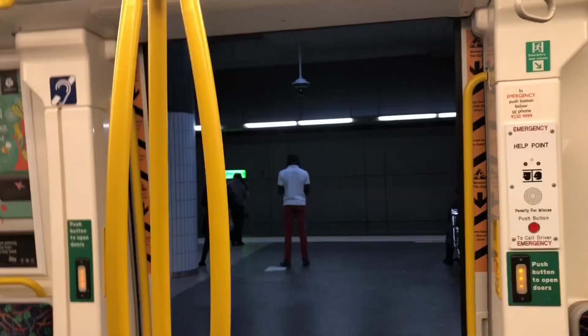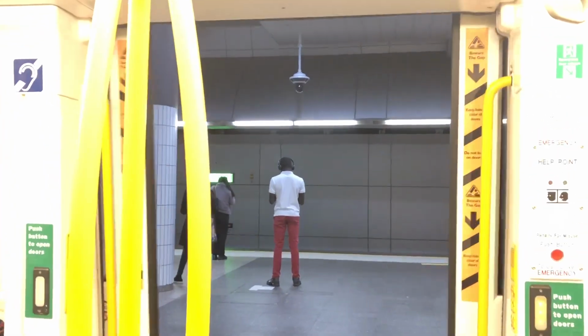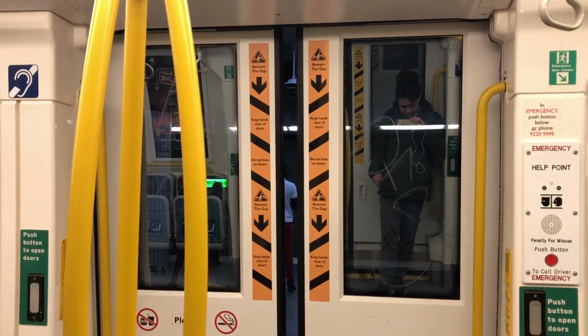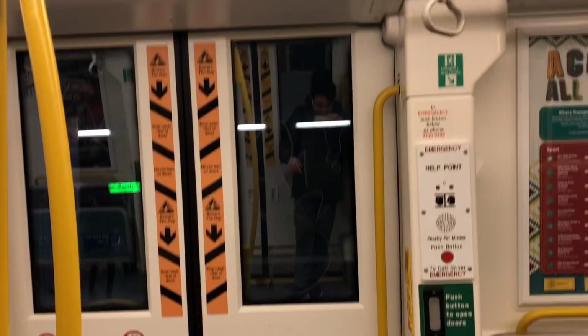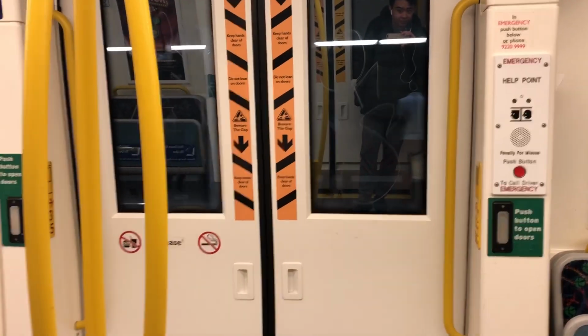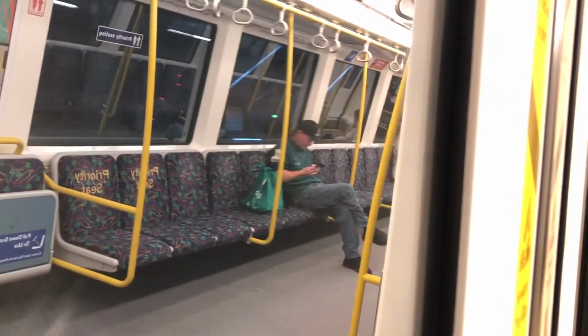Nice. Let's do it. It's at 95 here. Alright, that's a terrible window over there. What the hell is with that window? So many scratches on there. We'll take to Cockburn on this train, which is a very empty train right now.